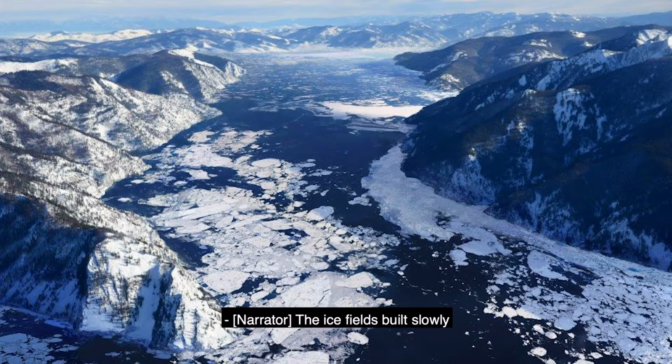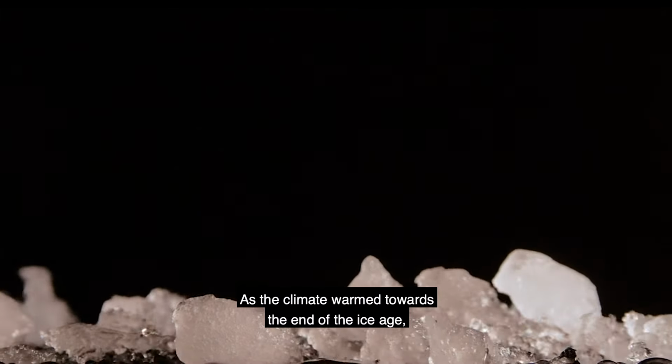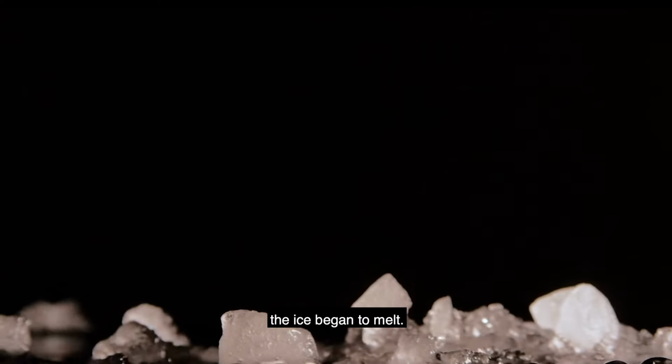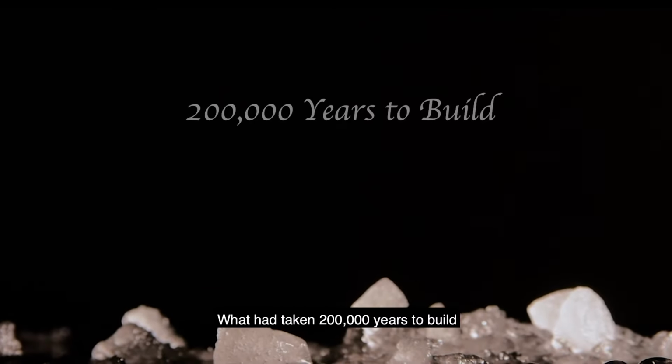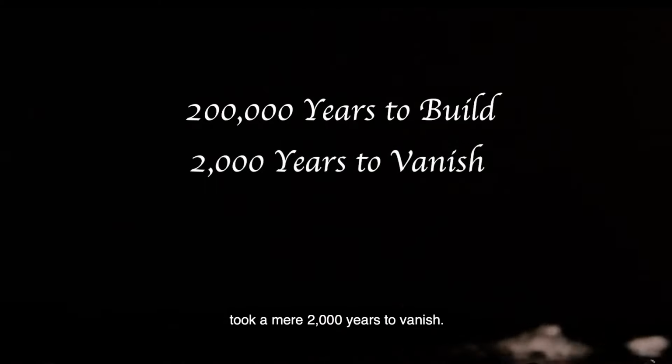The ice fields built slowly over the course of 200,000 years. The Purcell lobe formed the dam, backing up the river's water behind it. As the climate warmed toward the end of the Ice Age, the ice began to melt. What had taken 200,000 years to build took a mere 2,000 years to vanish.